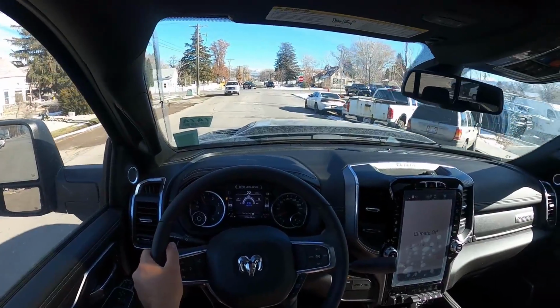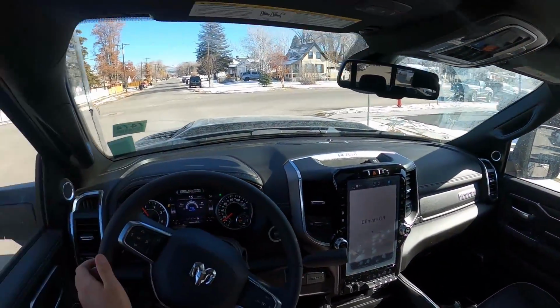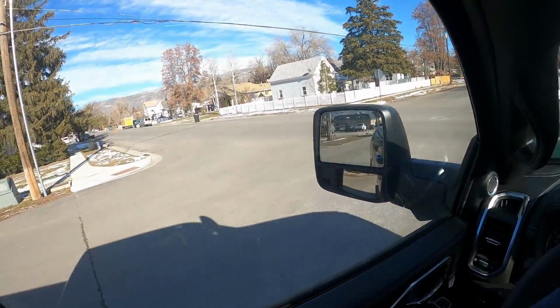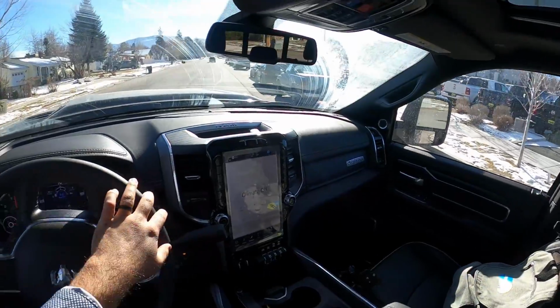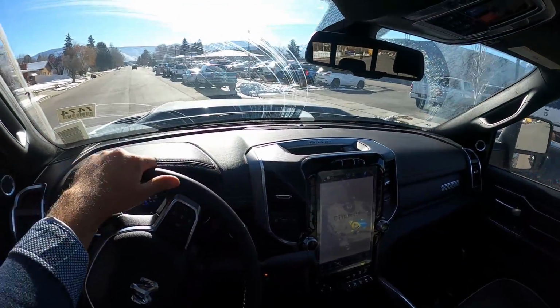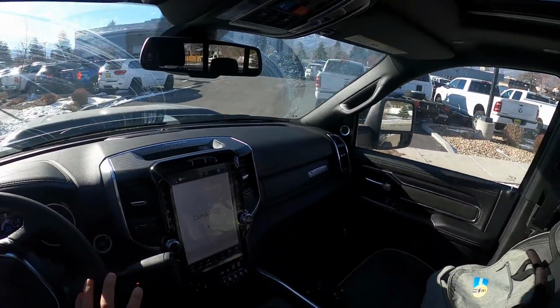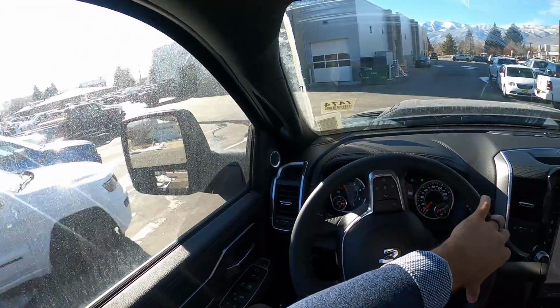Really is. I love how this looks. I think it drives pretty well for a lifted truck. Definitely an interesting design on the outside with tons of negative offset, but there's obviously a group of people that love that look. And the damping seems to be pretty good. It doesn't get in the way.